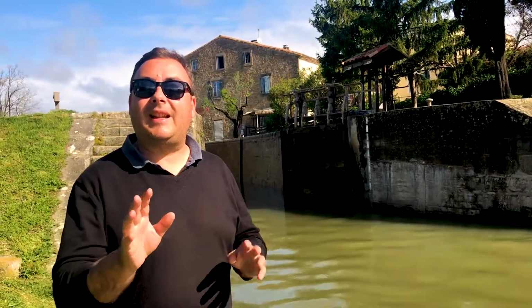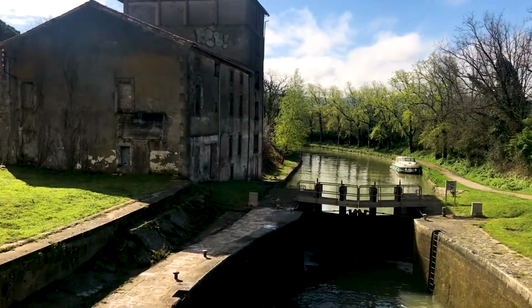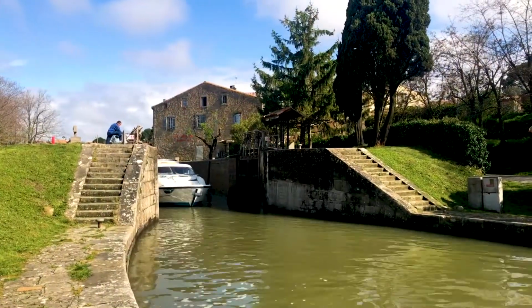This is one of the many locks along the canal, and one of the great innovations of the engineer Pierre-Paul Riquet was that he designed the locks to be oval-shaped rather than the usual rectangles, and that's because they can withstand much greater water pressure, allowing for much larger changes in height for each lock.